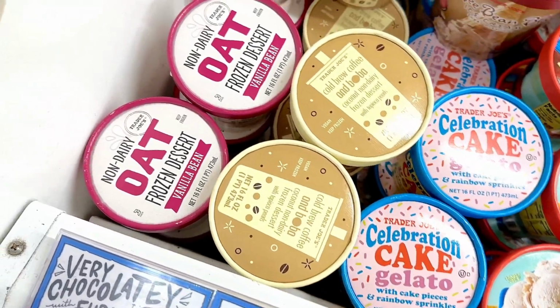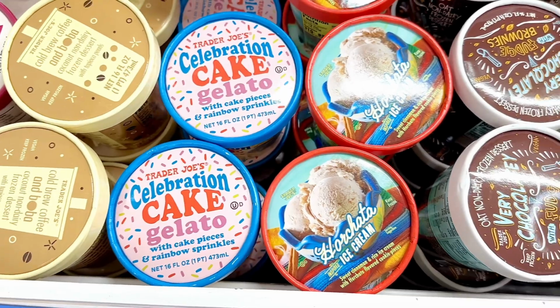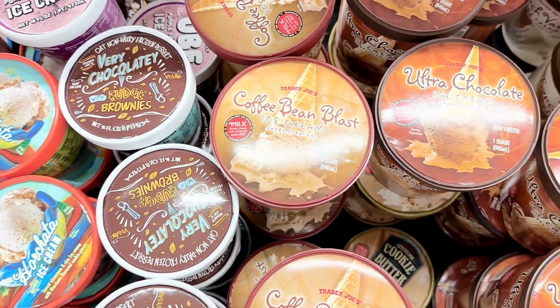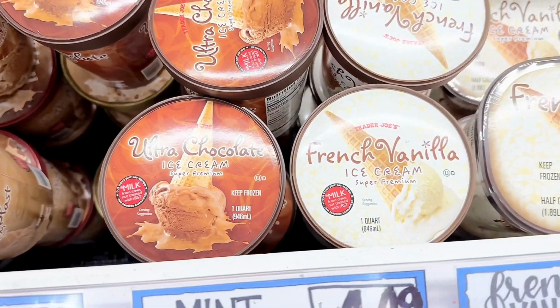I've heard very good reviews on the vanilla bean oat ice cream. And here are some of the other ice creams of the summer. And here are the staple ice cream flavors that are offered throughout the year. The coffee bean blast, that one sounds good. The ultra chocolate, that sounds good too.